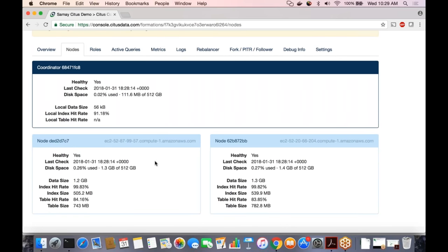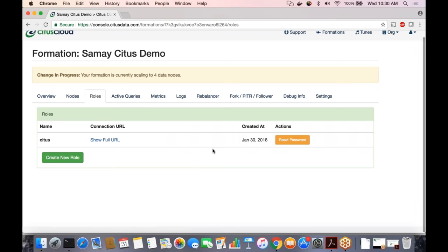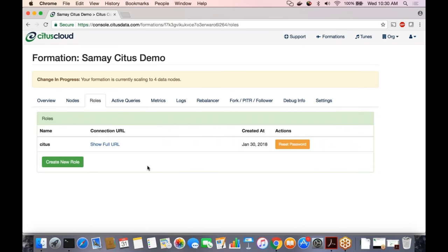Citus Cloud has monitoring in the background, which will keep checking your nodes, figuring out, okay, this particular node has this issue, let me solve it in this way, things like that. So all these monitoring processes will take care of everything for you. This is just a way for you to know whether a node is healthy or not. You can also set up different roles if you would like. You can say, I want a read-only role, I want a write-only role, and give this user access to these tables, and this user access to those tables.